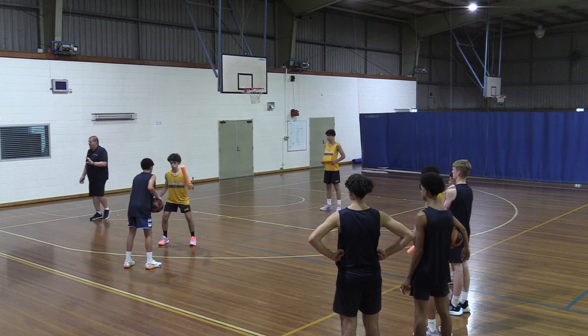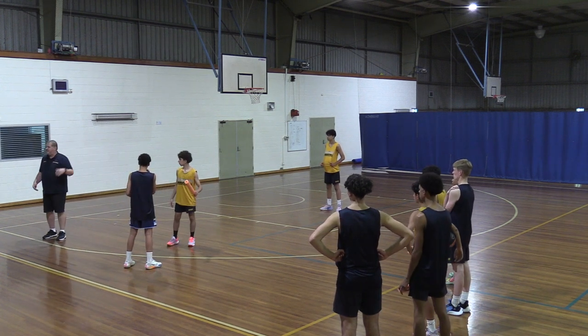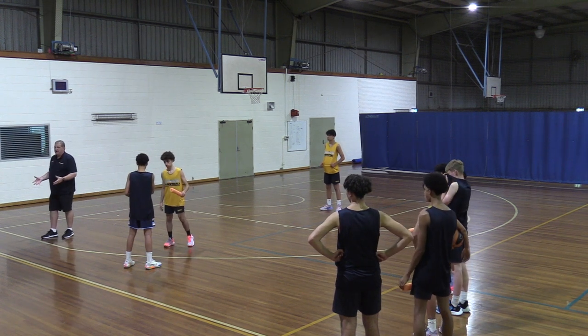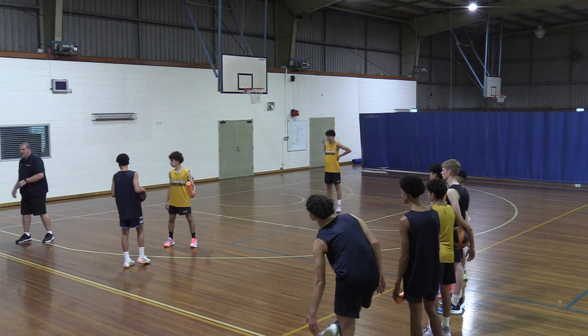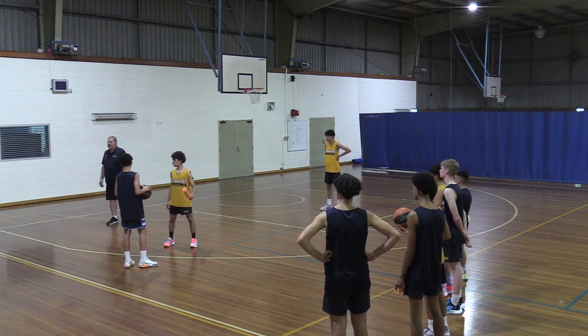Perimeter to perimeter bounce passes are the worst pass in basketball. You see all the time, guard to forward, they throw a bounce pass. It's too slow, it doesn't get there quickly. I'm not saying the bounce pass is not important. It's fine in pick and roll. It's fine high-low. But when you're going perimeter to perimeter, that's a turnover waiting to happen.